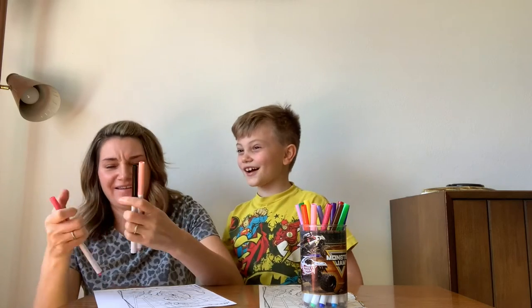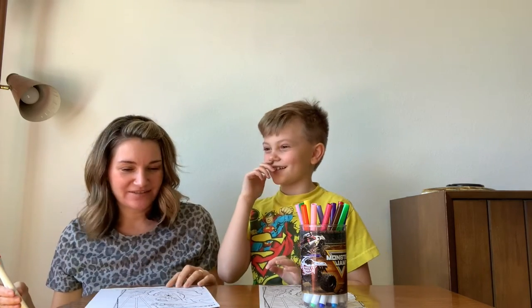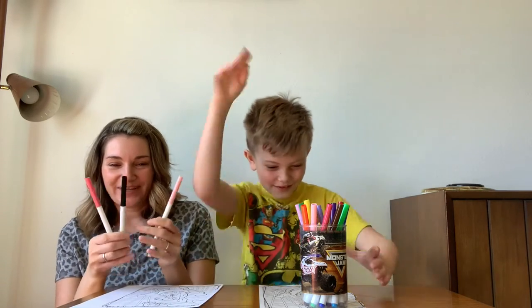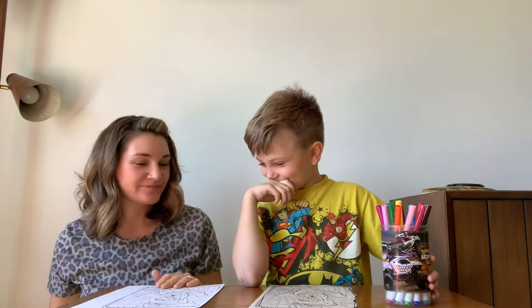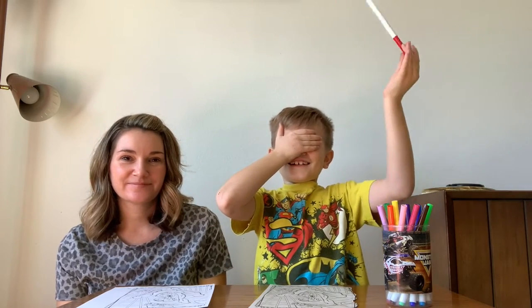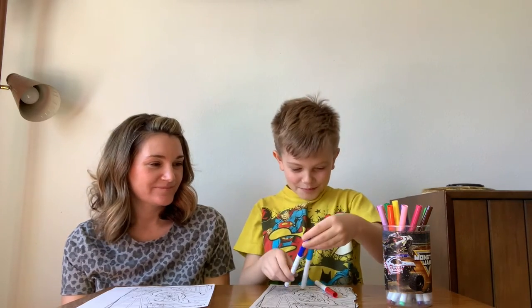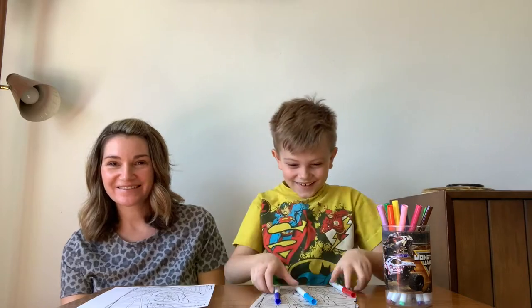You got Spider-Gwen colors! I got what? You got Spider-Gwen colors. But this isn't Spider-Gwen. This is Spider-Man. I mean Spider-Gwen, whatever you want to call it. Light pink, dark pink, and black. Wearing a new suit? Blue. Red! You got Spider-Man colors.